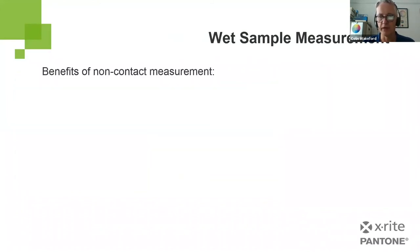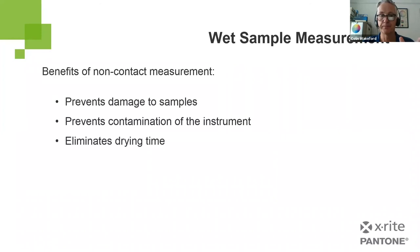Benefits of non-contact measurement. I've kind of covered this already. It prevents damage to samples. It might be that they are wet or fragile or very expensive and you don't want to damage them. It prevents contamination of the instrument. It eliminates drying time, which is certainly the interest that potential customers have shown in the instrument.